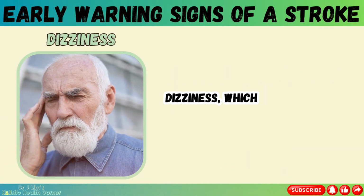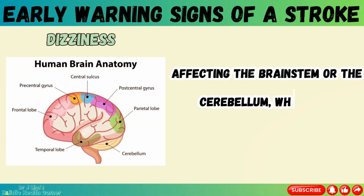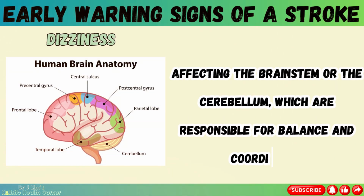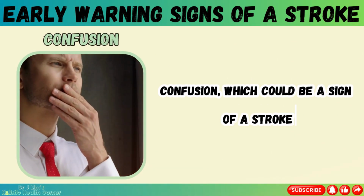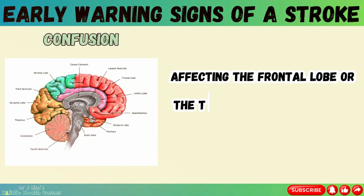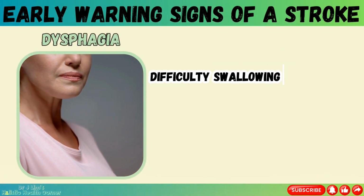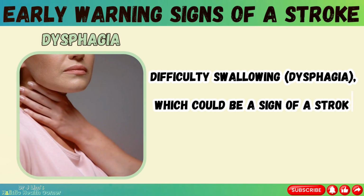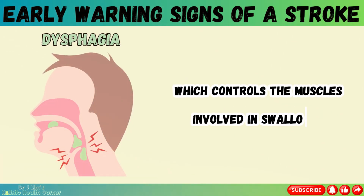3. Dizziness, which could be a sign of a stroke affecting the brainstem or the cerebellum, which are responsible for balance and coordination. 4. Confusion, which could be a sign of a stroke affecting the frontal lobe or the temporal lobe, which are involved in thinking and memory. 5. Difficulty swallowing, which could be a sign of a stroke affecting the brainstem, which controls the muscles involved in swallowing.